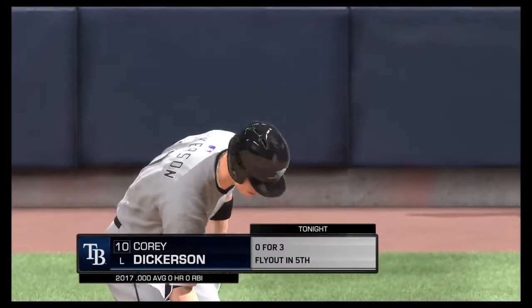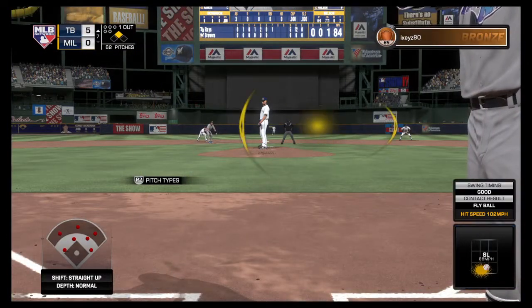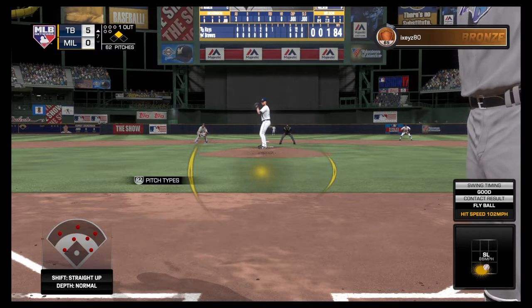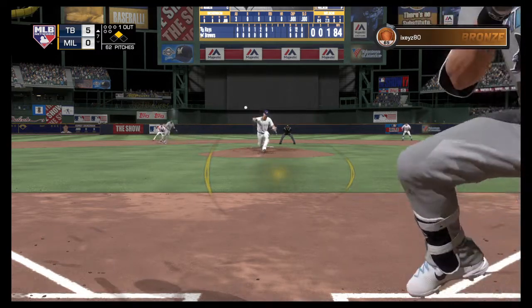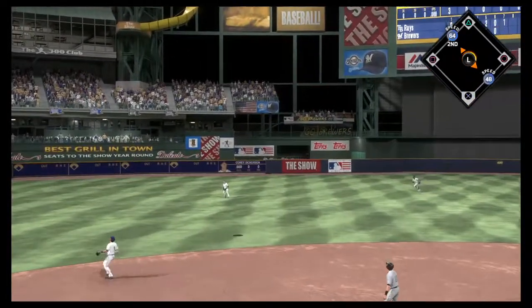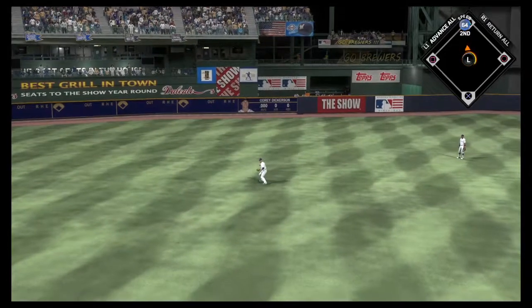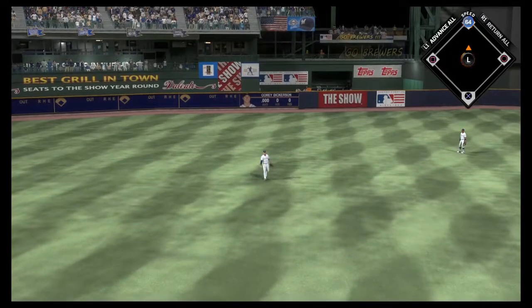So striding forward now, Corey Dickerson. He could really use a knock here. 0 for 3 in the game so far. Ready to deliver. Here's the first pitch. This is skied into short left center. Braun has a read on it. He's got it, and there are 2 down now.